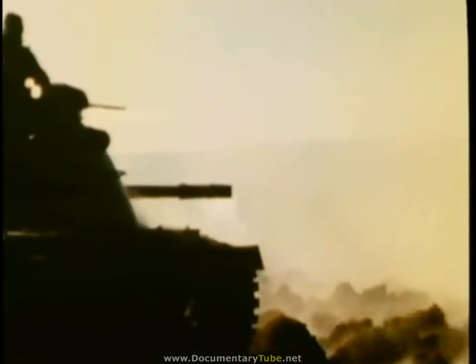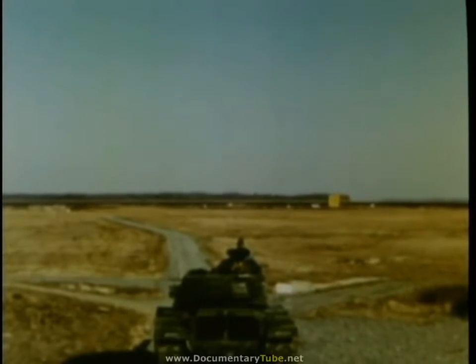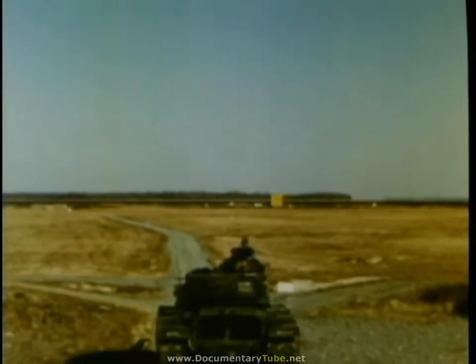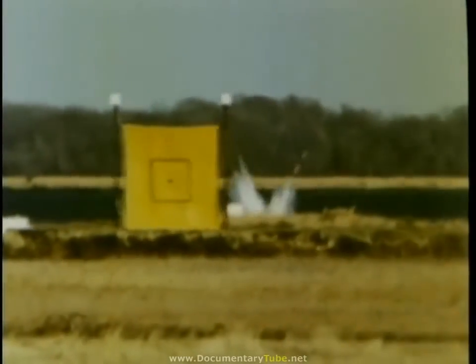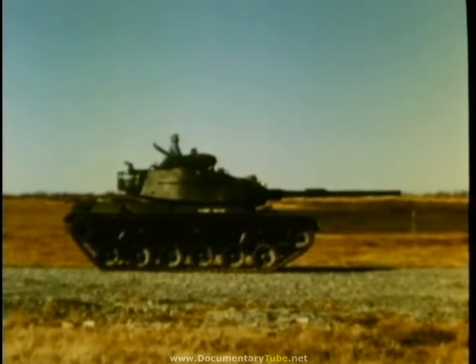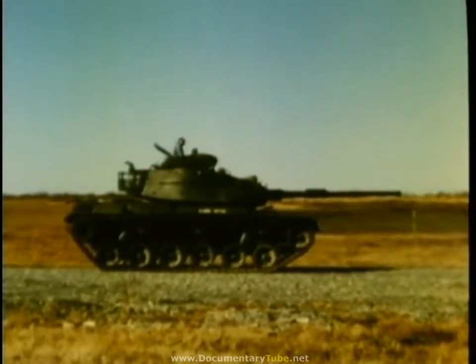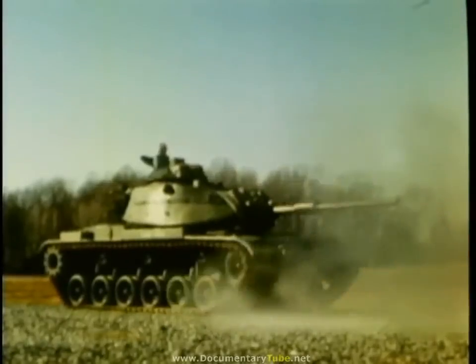Delivering firepower is one of the most important purposes of a fighting vehicle, and at Aberdeen, the weapons systems which provide that firepower get special attention. On the many ranges, exhaustive tests are carried out to check accuracy, rate of fire, and effectiveness. As well as human factors, such as safety, communications, noise, and fumes. All the things which make up the complex unit that is a tank.